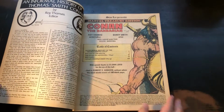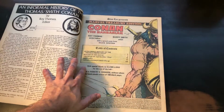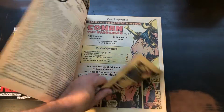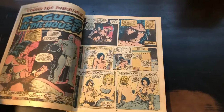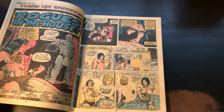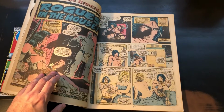And so here, a great table of contents. I'm very excited to talk about this because it's widely considered a masterpiece. Barry Smith there, with special assist from Sal Buscema, which I think was probably doing inks. So this Treasury edition, which I'll talk about more fully at some point, specifically the other stories in here, but I am going to skip this and talk directly about Red Nails.